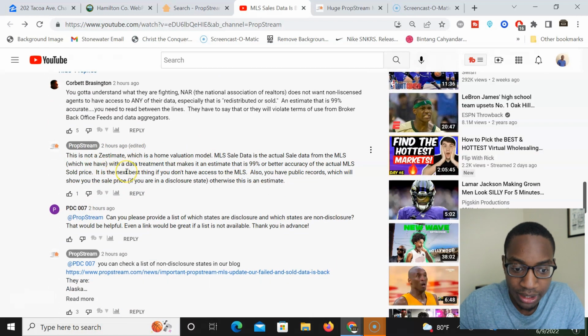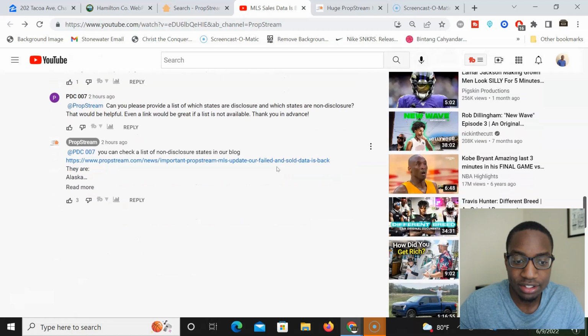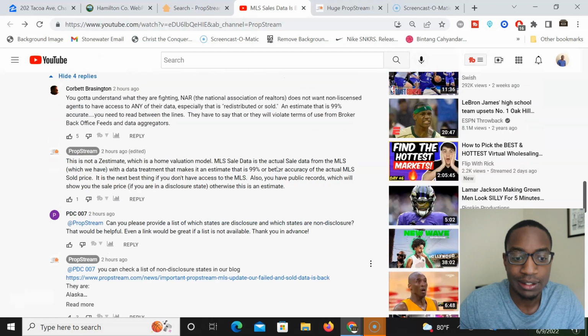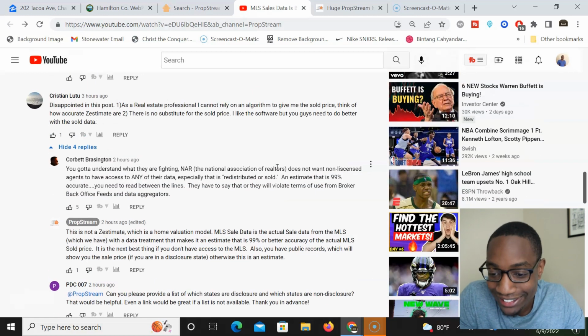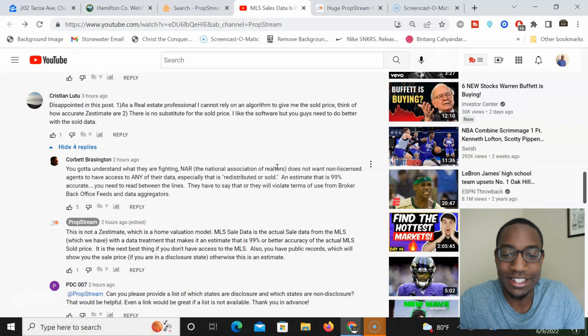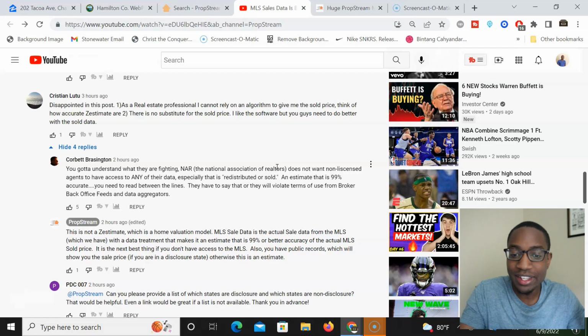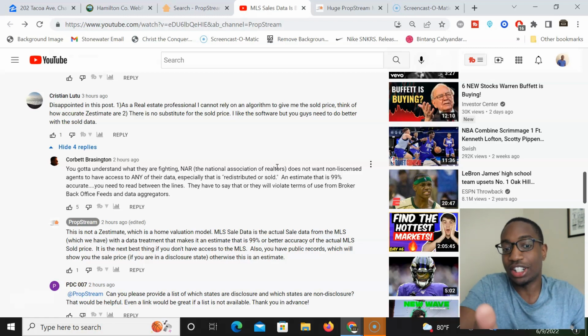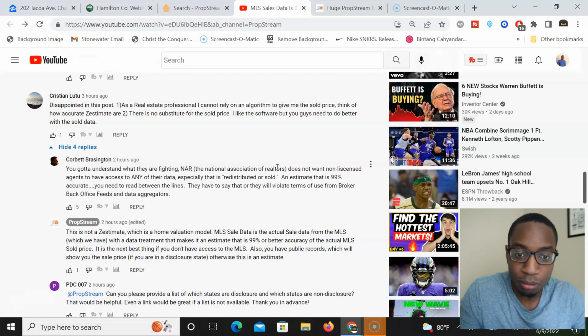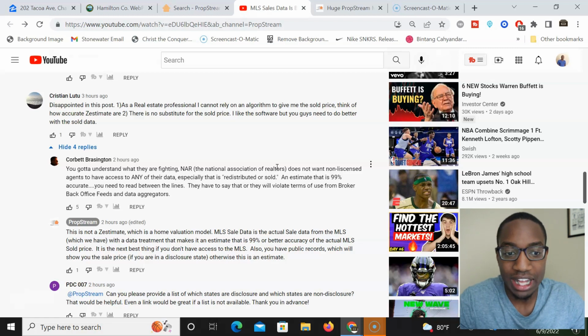This is not a Zestimate, which is a home valuation model. MLS sold data, just reiterating what they said. They actually have the exact amount, and they're just multiplying it by 99%, that's what it seems like. I don't know exactly how they're calculating. They just said algorithm, and maybe they can't share exactly the percentage, but I just calculated it for you all, and they were pretty darn close to that actual amount.